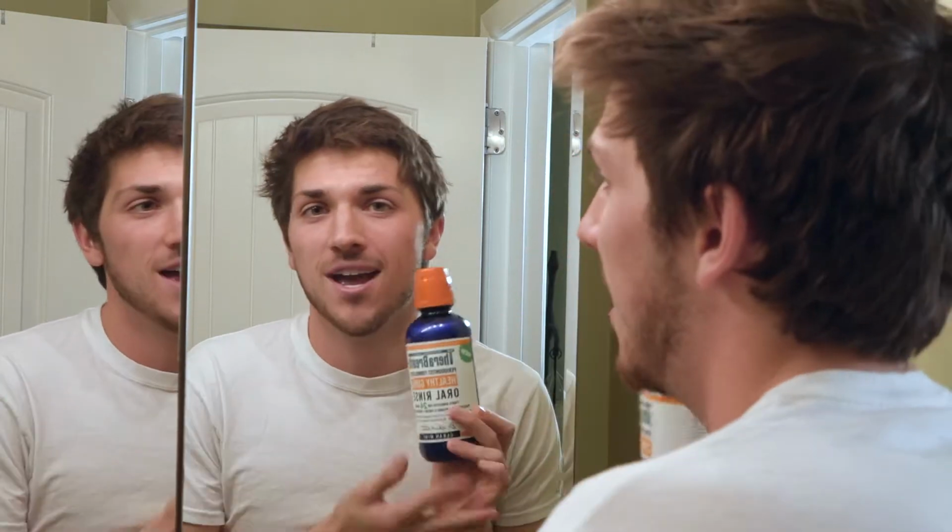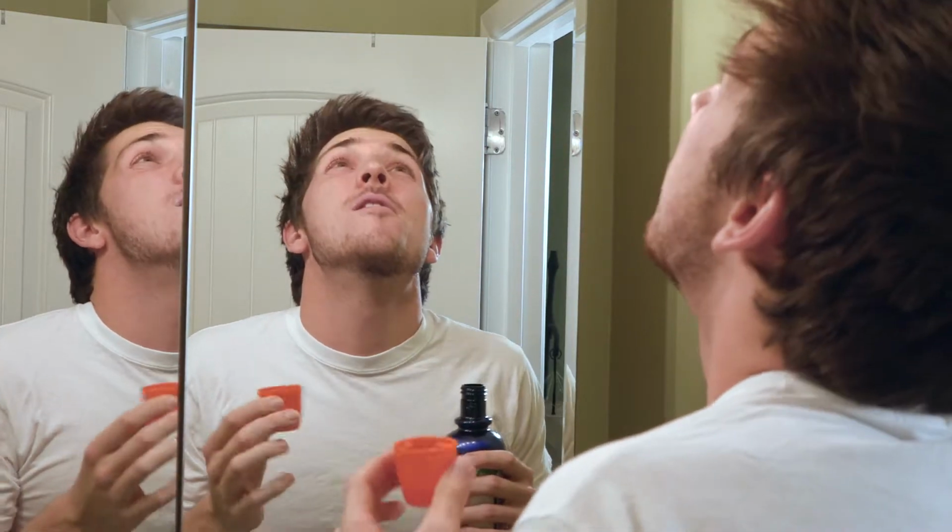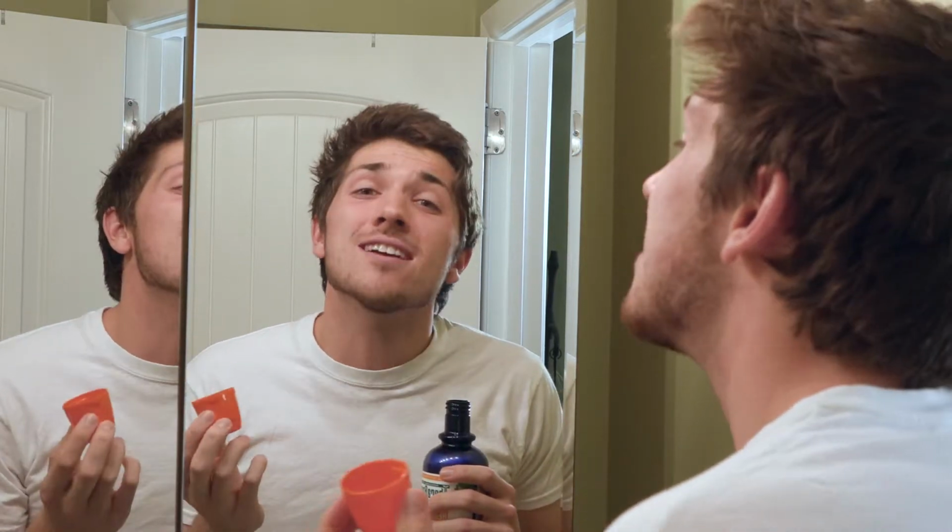Anyways, so now we're gonna do the TheraBreath. This is awesome. So you just put a little bit in your cap. Orange cap, because orange is about strength.